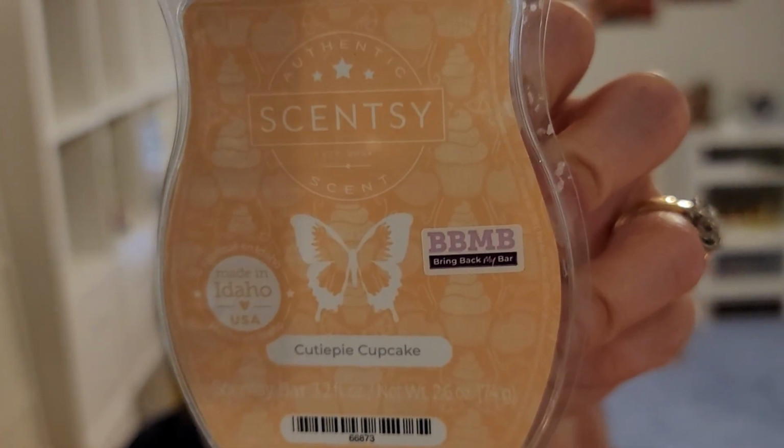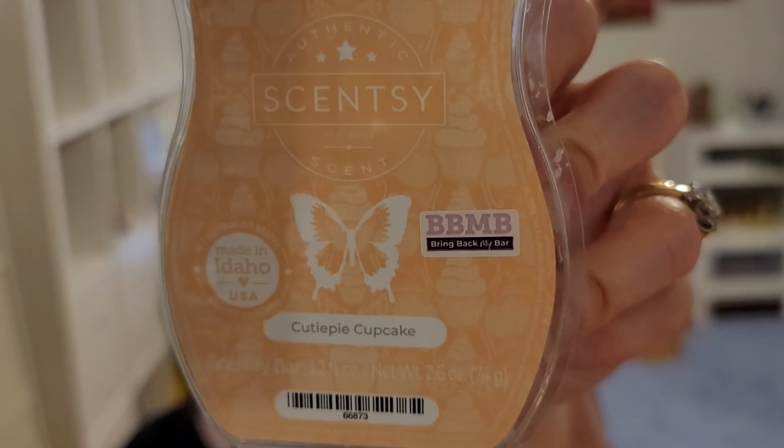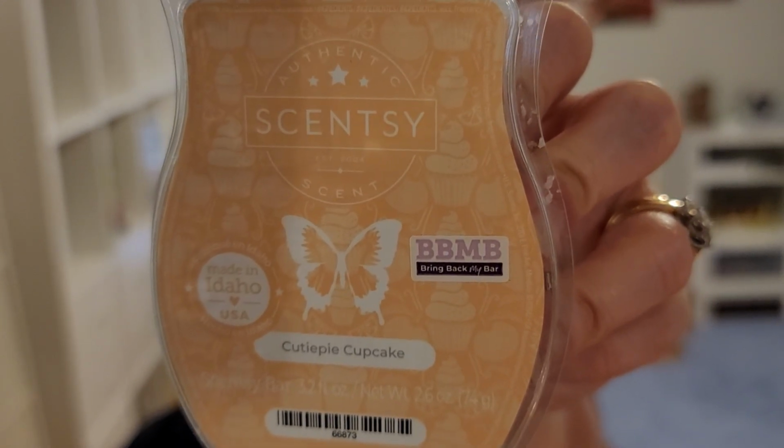Next, another Bring Back My Bar from last month that you may have some lying around is Cutie Pie Cupcake. This is sweet clementine, yellow cake batter, and vanilla and sugary icing. I'm not a huge bakery fan. I think this is considered bakery, and I love it. And after I've warmed it, ooh, I love it. I got to keep it in my club.